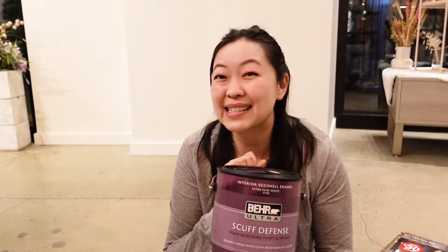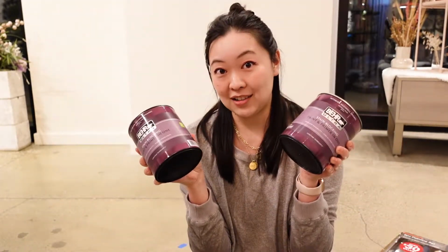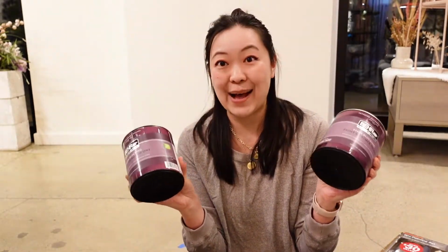A gallon's going to, if I remember correctly, paint about 70 square feet. So I'm painting a pretty big wall, as you can see behind me. I got a gallon for my main color, and then I got these little quart-sized ones for the complementary colors. And these guys are really great. They're just little ones. They're the ones that go in the mini paint liners.